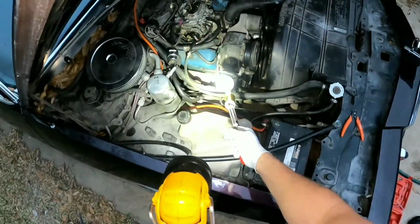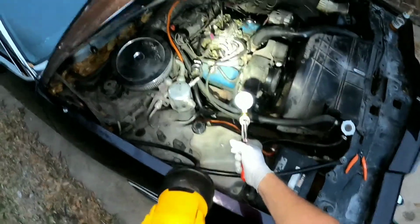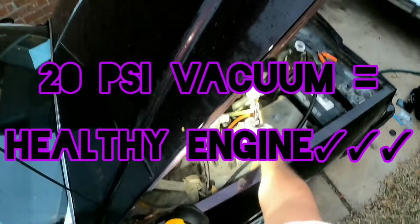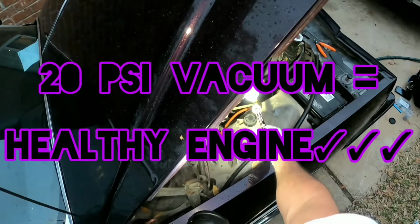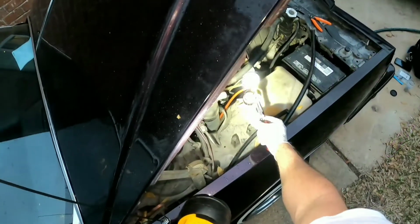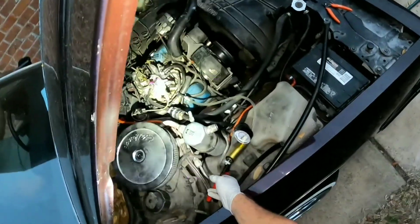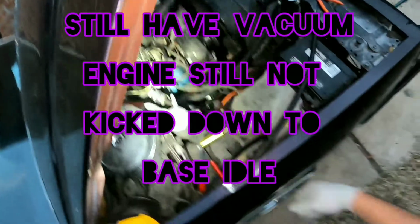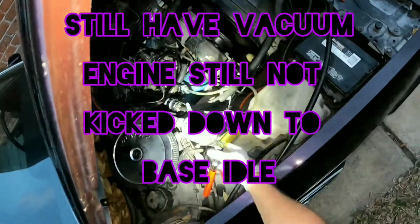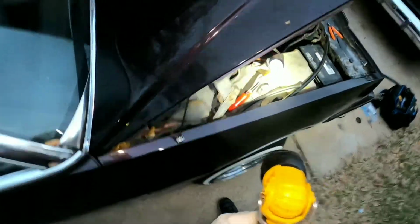So here we fire it up, and right off the bat, it's getting strong vacuum. You can see the fan clutch kicked in. She's running at probably about 1500, actually, probably even faster, about 1600 RPM. Right now we're getting a little bit over 20, about 21 inches of vacuum. So right now we're getting full advance, and the engine sounds really good.